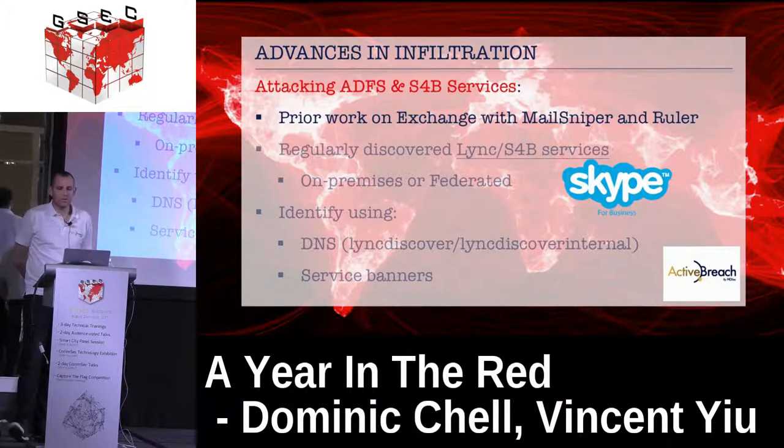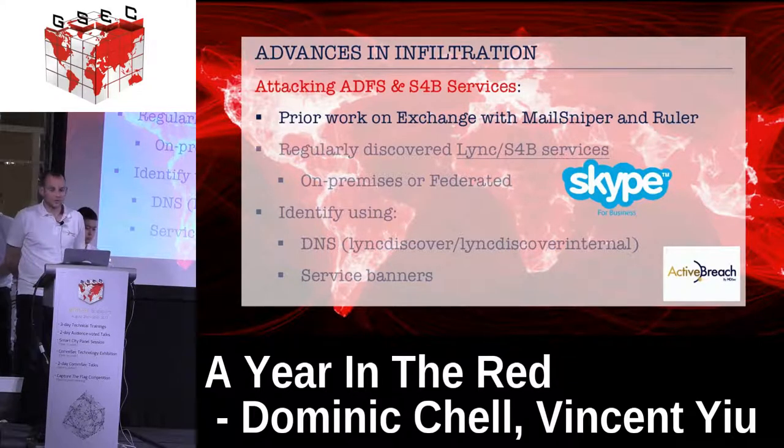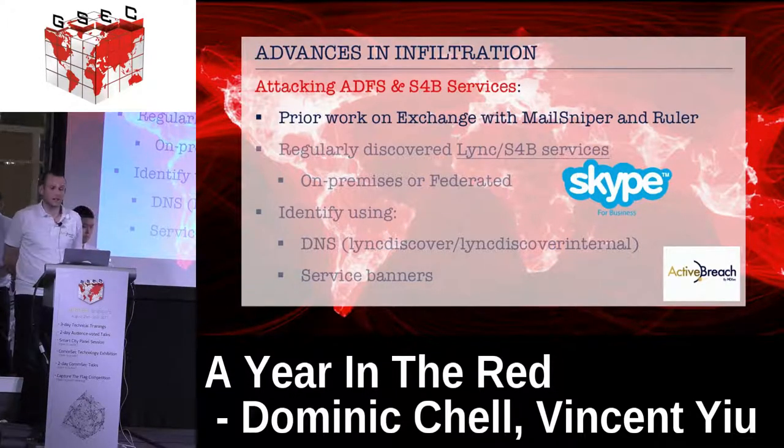So there's been some really interesting developments in targeting Exchange environments over the past 12 months, as well as some really impressive tooling that has been released. Particularly, there's been tools like MailSniper and Ruler, which can be used to perform password guessing attacks against Exchange, as well as, in some cases, inject arbitrary OWA rules to gain code execution on a user's workstation.